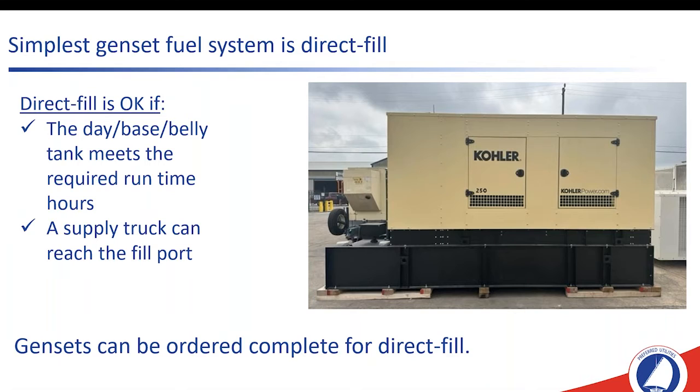The only other requirement is that a supply truck needs to be able to reach the fill port. And typically the hoses on a fuel delivery truck are about 50 feet long. So if you can get enough fuel in a belly tank to meet the owner's runtime hours and the belly tank's located close enough to an access road that it can be topped off directly, then direct fill will work for you.